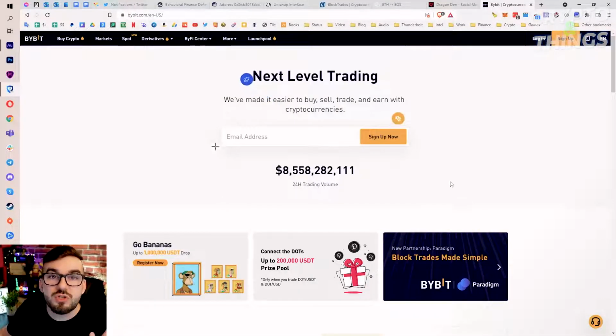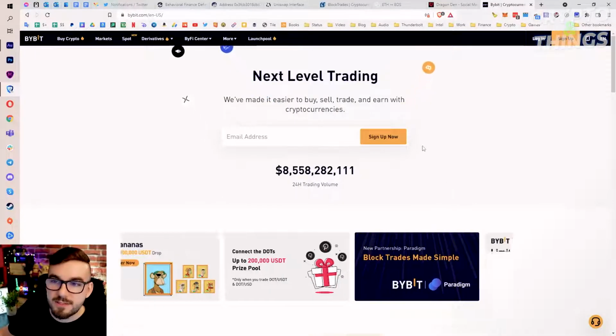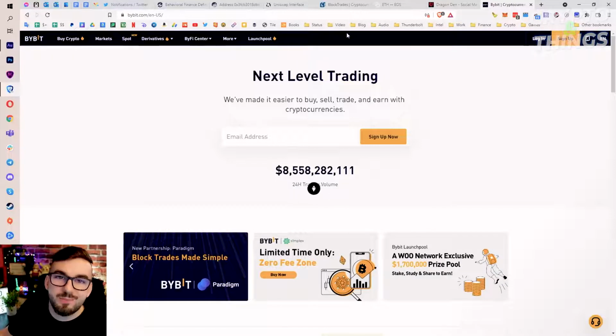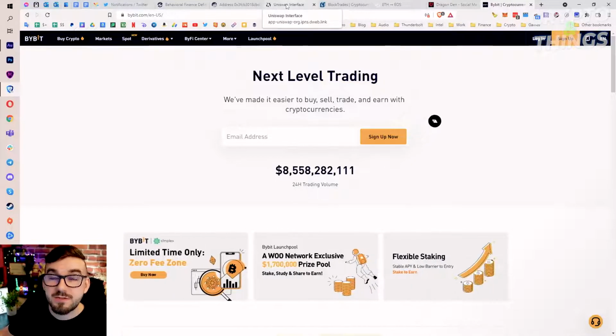Those are two examples of just normal exchanges that are non-KYC. I wouldn't recommend using any KYC exchanges. If you were just using KYC exchanges, then you probably don't even need to use Uniswap, or you weren't using Uniswap anyways. So this is more so for the people who want that extra security.